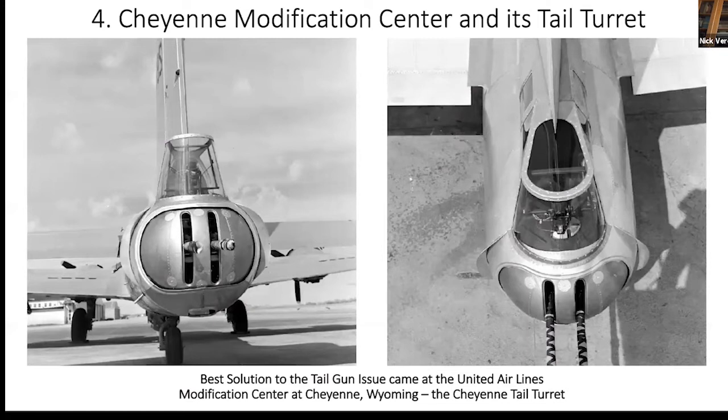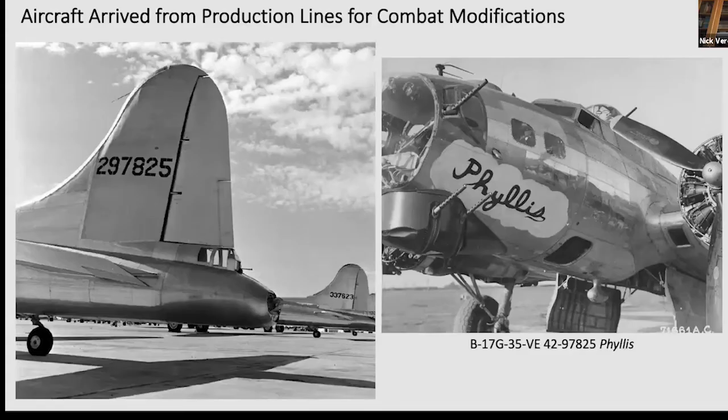But the best solution was the Cheyenne modification. And this was built by United Airlines in Cheyenne, Wyoming. So the bombers would be built online to a certain block standard, and then they'd arrive at United for modifications. And this is 42-97825, which went to the 379th Bomb Group, Triangle K on the tail, and it was named Phyllis.